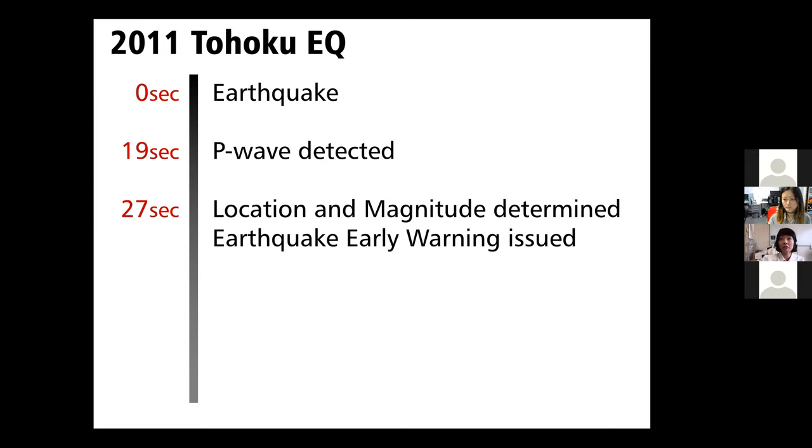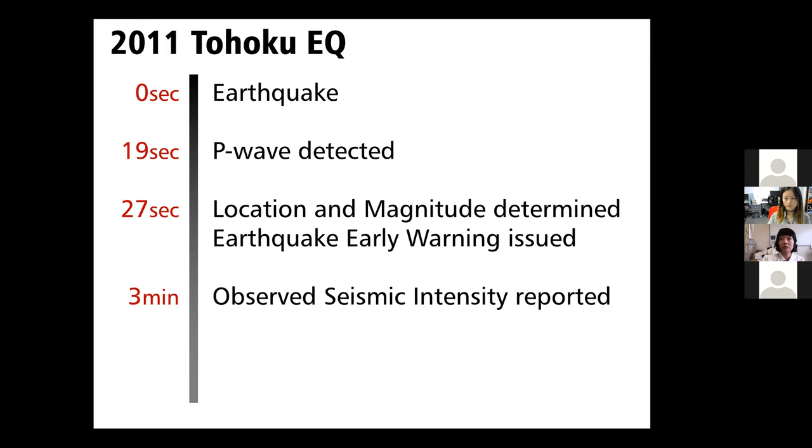So we successfully provided earthquake early warning to the public by cell phone, TV, and so on. And because we have so many seismic networks sending data in real time, about 3 minutes after the earthquake we had observed seismic intensity, which was reported on TV. And about 3.5 minutes later, JMA issued a tsunami warning.